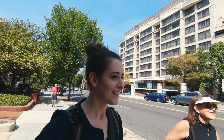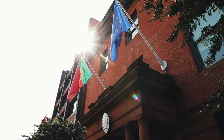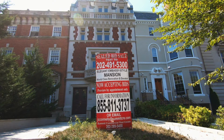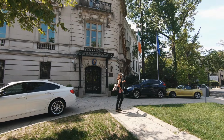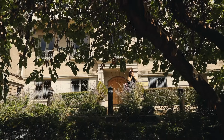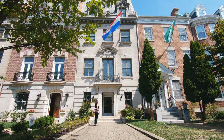The next morning, my mom and I had a meeting at the Portuguese embassy, and afterwards we strolled down Embassy Row for a while. I'm kind of dying to know what an embassy-style mansion costs. Okay, we're gonna take the train to go meet up with Dad now.